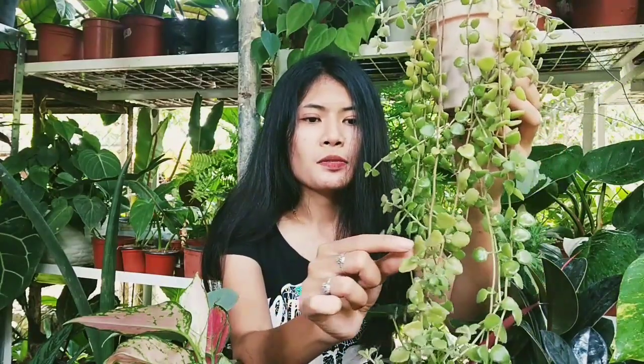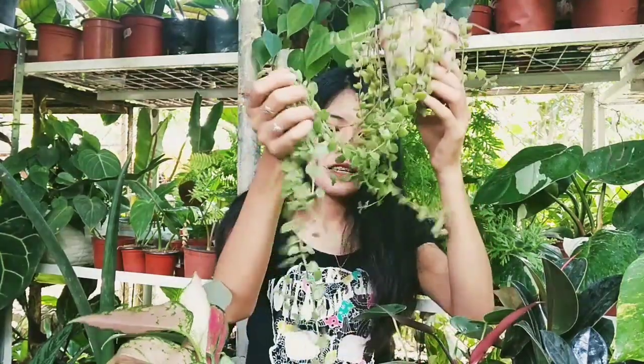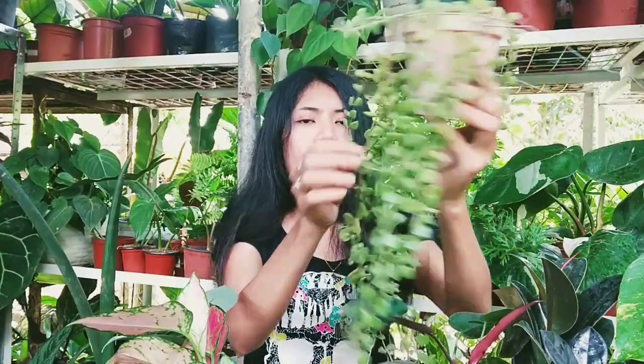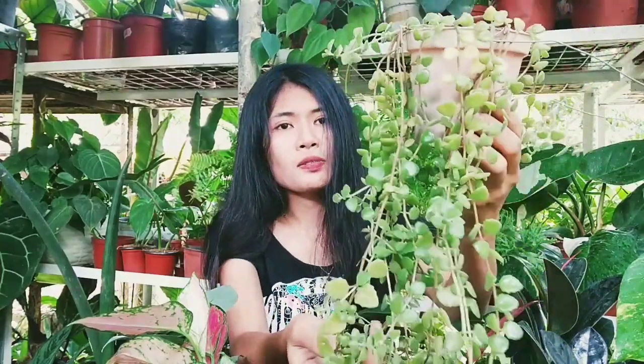If you try to touch this and pinch it, the water will go through. Of course you will not do it, right? It will be hurt. So again, this is the first on my list, the succulent string of pillows. And when it comes to the color, it's naturally shiny too.